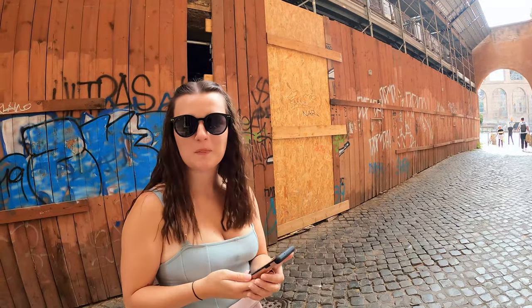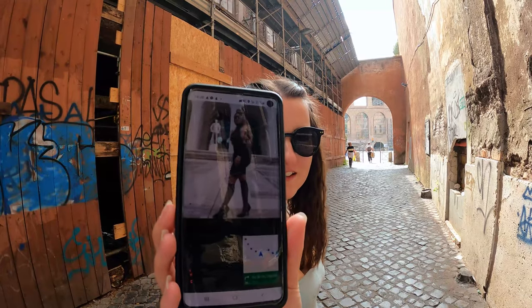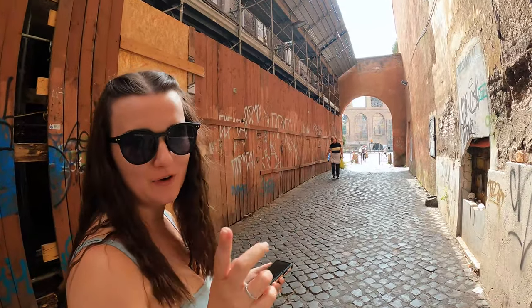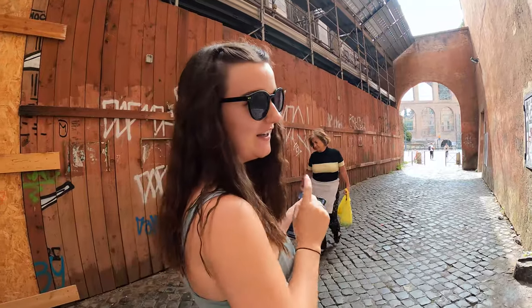We're off to Fendi to see where Nikki signed her iconic 10 million deal with Fendi. And I'm having that exact picture outside the doors. Also, this is the headquarters, so they've got an extremely expensive and amazing building in here in Rome.